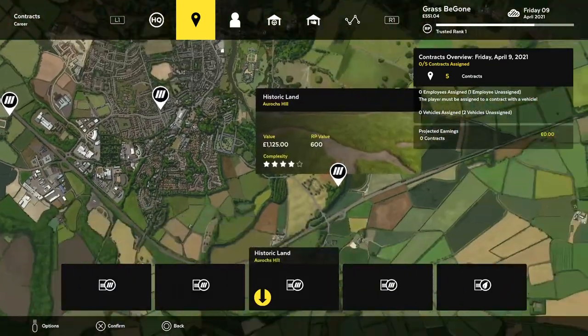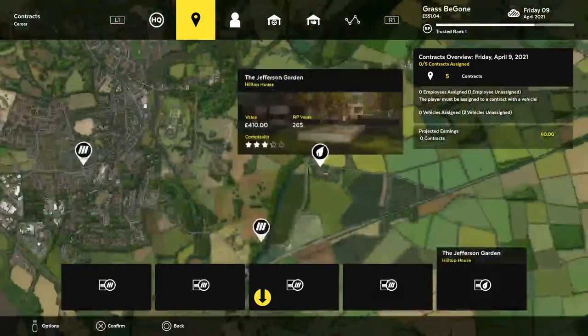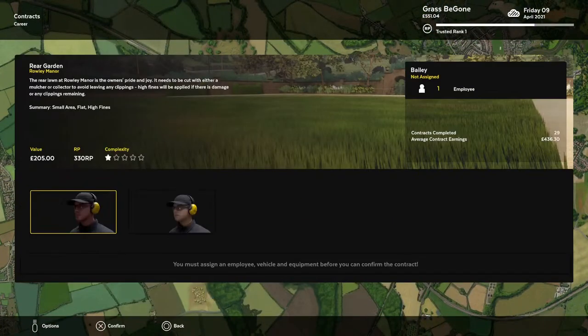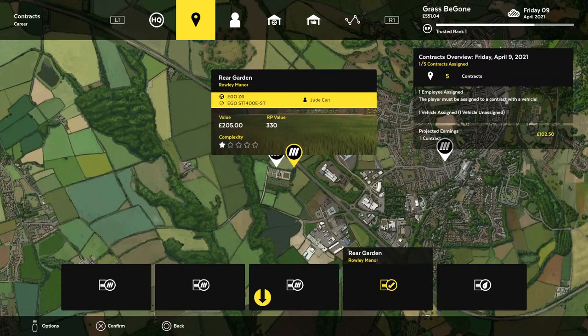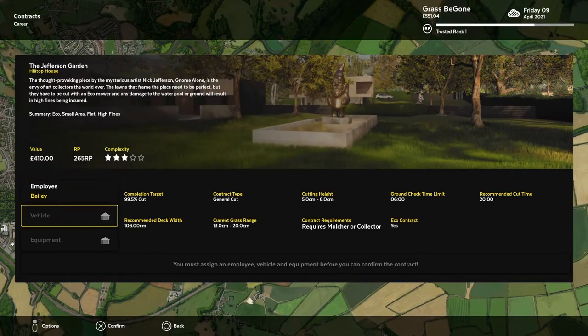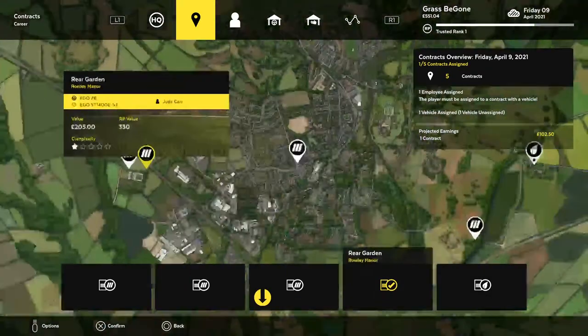So the formal garden it wouldn't let me do. Historic lands is the one. Ooh, rear garden. Can I do that one? Ooh, that one's got my name all over it. Oh, the Jefferson's Garden Hilltop House. That one pays $410. Maybe I'll do that one. We'll make good old Jude Carr do that one. But now, am I able to do this one or do I have to have an eco? Oh, you have to have an eco. I don't want to do that one then.